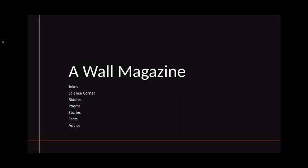So we have magazines which are dedicated to sports, or we have magazines which are meant only for children. A magazine can contain jokes, science corner, riddles, poems, stories, facts. It also has an advice column where we can send our problems and they will give us some advice on it. Okay, so in this lesson, we have been given an example of a magazine. Let us see what are the different topics included in this magazine.